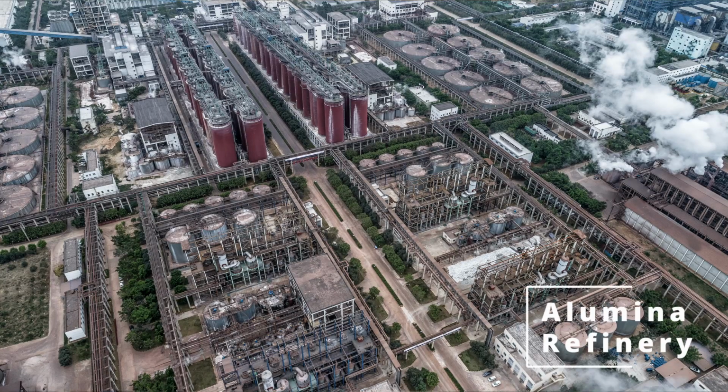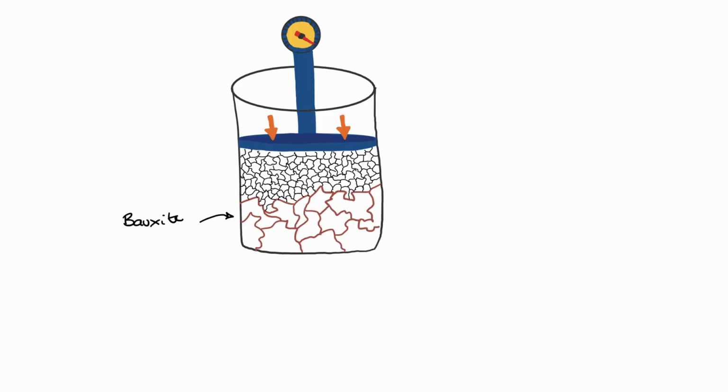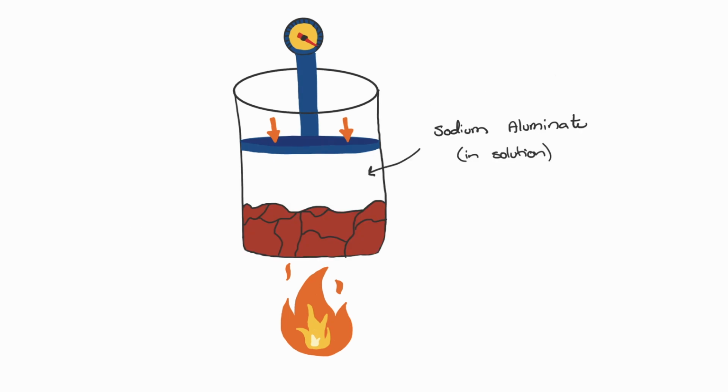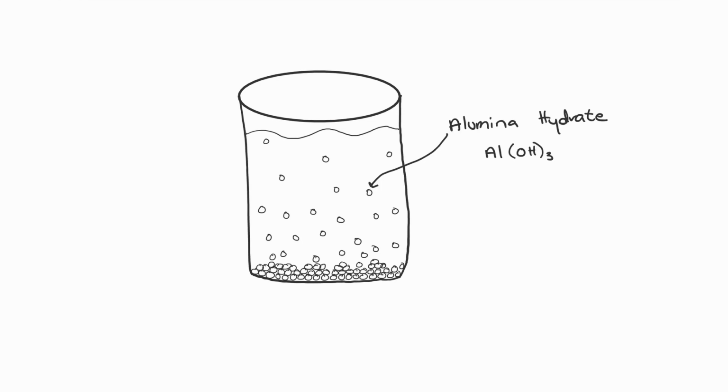Once at alumina refineries, the bauxite is processed using the Bayer method, which was introduced by Carl Joseph Bayer in 1888. In this process, bauxite is mixed with caustic soda under high temperatures and pressures to produce a solution of sodium aluminate and insoluble bauxite residue. The sodium aluminate is then mixed with a catalyst of alumina particles, which causes solid alumina hydrate to precipitate out of the solution.